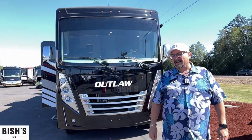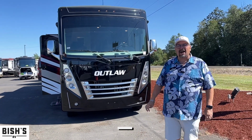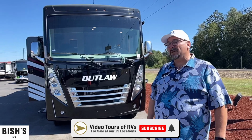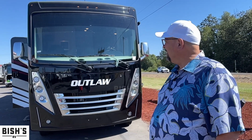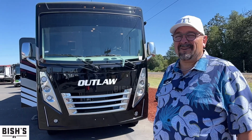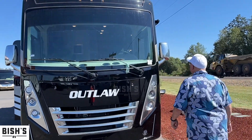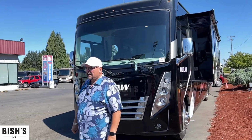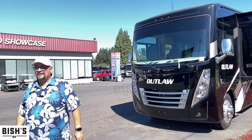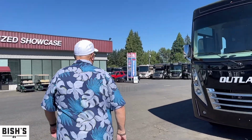I've got a really awesome rig to show you. You might be somebody that wants to take the whole family, go across country, or just get lost and go have fun camping, but maybe you've got some toys that you want to bring with you. Well, guess what? We've got an Outlaw, and you're gonna love this thing. This is a brand new 2023 38 MB. It's really cool on the outside, but wait till you see the inside. It's a lot more cooler. You're gonna dig it. Come on and take a look.